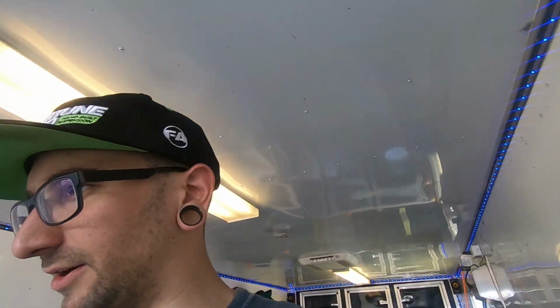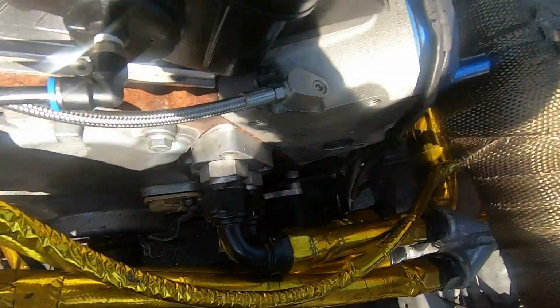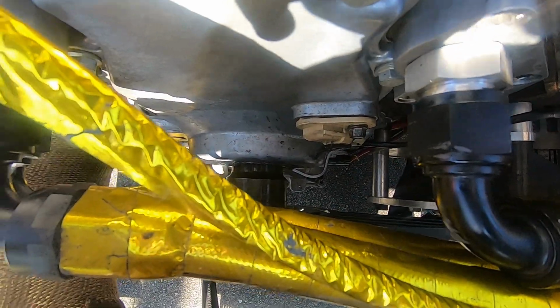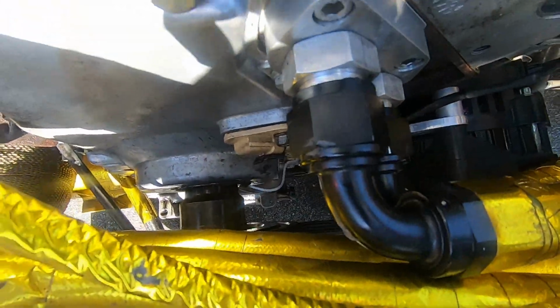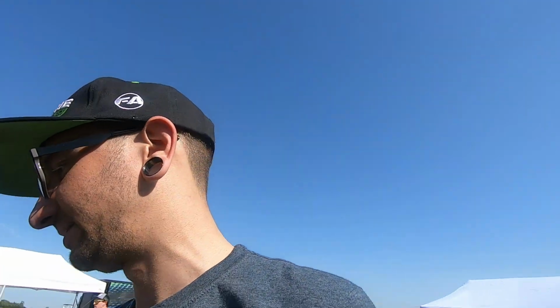Okay, so we got this ghetto bracket figured out. We were able to RTV the seal back up, and then we made a temporary crank seal retainer bracket for that. So hopefully that holds it in place long enough for me to get home and change that front cover out. I'm gonna fire it up in a bit and see if it'll actually not leak anymore.